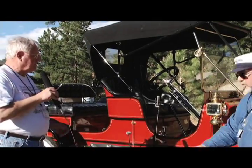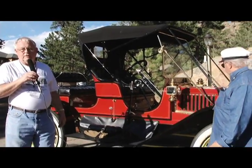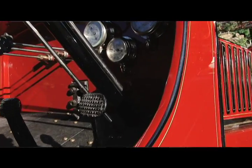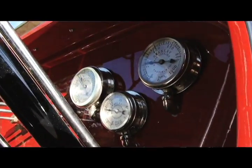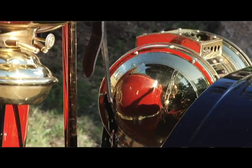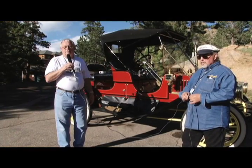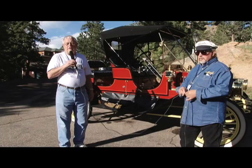The uniqueness of it is this is a roadster. It's very light, it's very fast. Other cars that were what we would call a sedan or an open touring could have twice the weight, and they would not be as quick and nimble. This was meant for the gentleman of 1910 who wanted to turn heads, and these cars would move quite rapidly. They're a lot of fun.